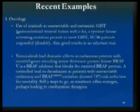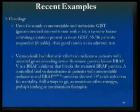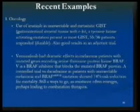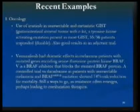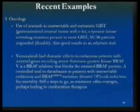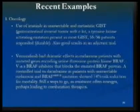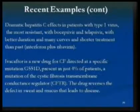There are a lot of new examples, and I won't go through all of these, but imatinib in unresectable and metastatic gastrointestinal stromal tumor, a tyrosine kinase activating mutation, showed a response rate of 55 out of 56 patients who had durable responses if they were positive, much different in negative. There were good results in an adjuvant trial. These are effect sizes in oncology that are in many ways unprecedented. I won't go through all of them.